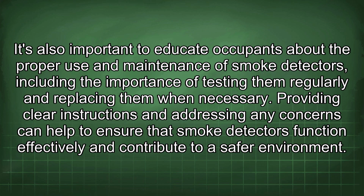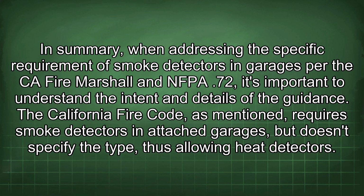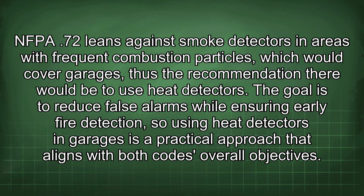In summary, when addressing the specific requirement of smoke detectors in garages per the CA Fire Marshal and NFPA 72, it's important to understand the intent and details of the guidance. The California Fire Code, as mentioned, requires smoke detectors in attached garages but doesn't specify the type, thus allowing heat detectors. NFPA 72 leans against smoke detectors in areas with frequent combustion particles, which would cover garages, thus the recommendation there would be to use heat detectors.